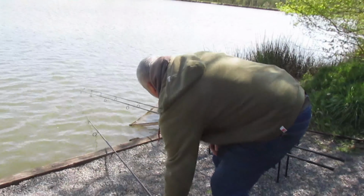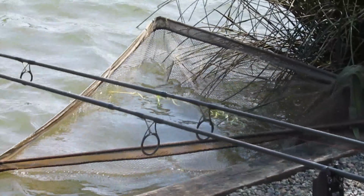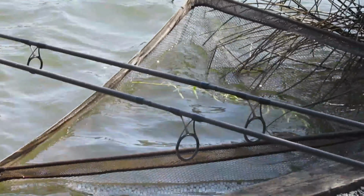I'm not sure what weight it is, he wasn't aware. So yeah, the mirror, but it looks quite chunky to me.